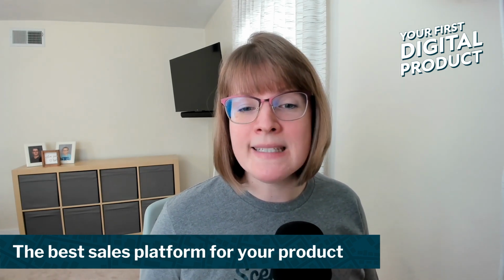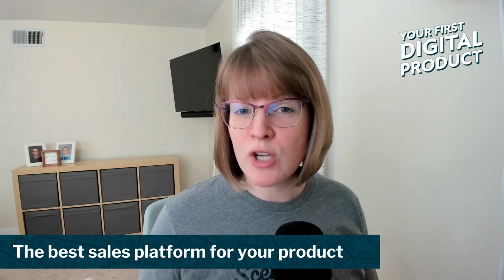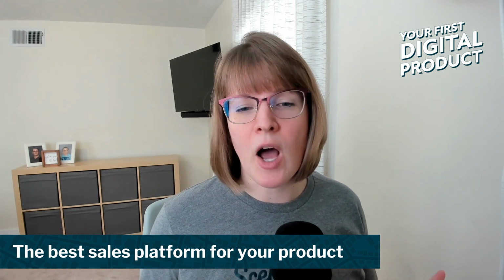I mentioned one-time payment-based platforms like Thrivecart. Thrivecart is a nice big chunk of money up front, but you don't pay anything ongoing. So that is an option as well.